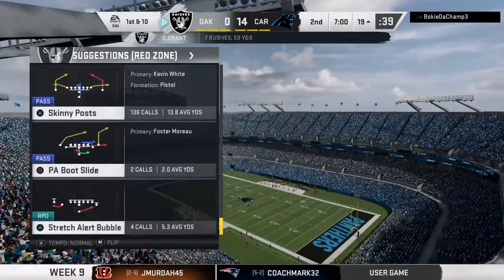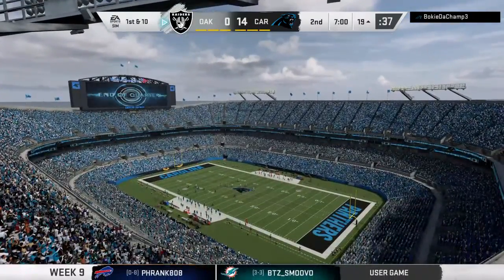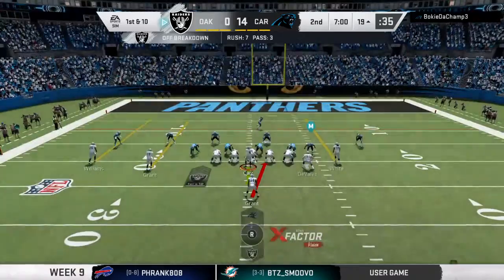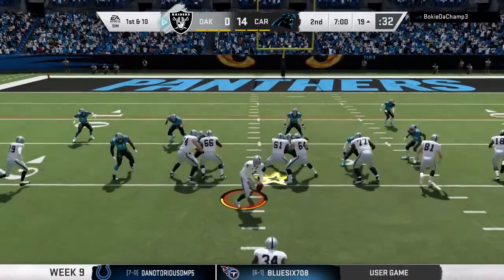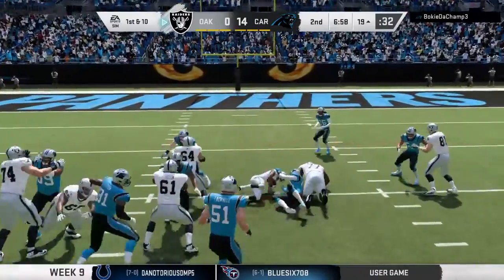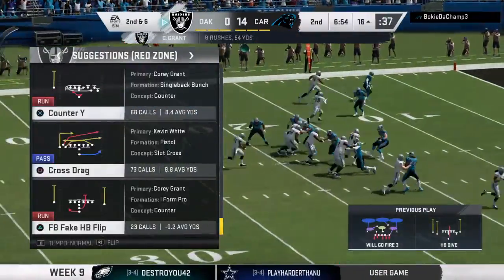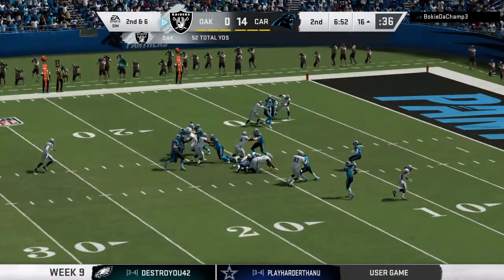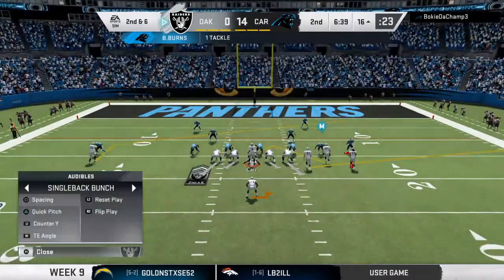14-0 the score. This is the NFL on EA Sports. The Raiders with the football here to begin quarter number 2 as they've got it with a 1st and 10. On first down, it's Grant. And he'll take it down here just shy of the 15 at the 16-yard line. It's a pickup of 4, and it'll bring up 2nd down.